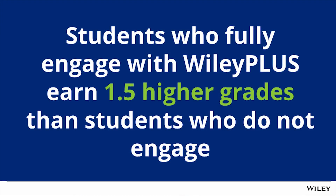Through our research, we found that students who fully engage with Wiley Plus, i.e. those who complete the instructor assignments that are auto-graded for the instructor, earn 1.5 times higher grades than those students who do not. Another aspect is that it frees up instructors' time, allowing students to do assignments and homework that's auto-graded, so instructors don't have to spend that time grading individual assignments and giving individual feedback.